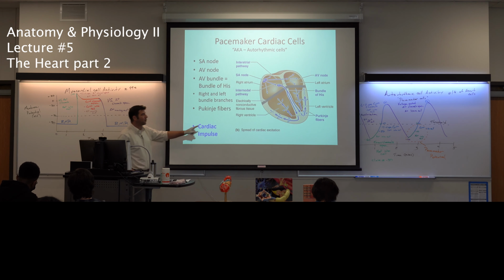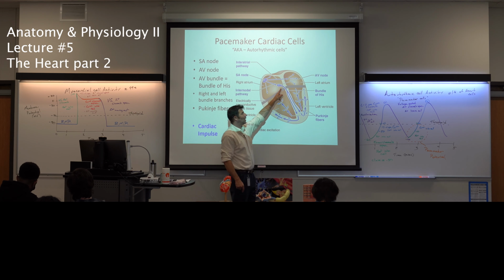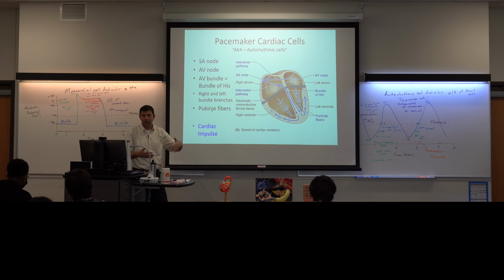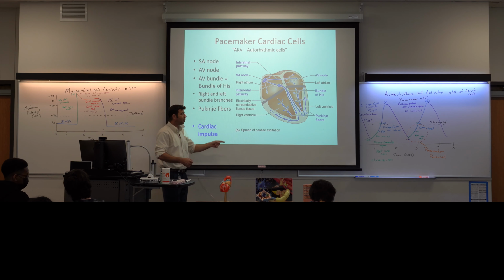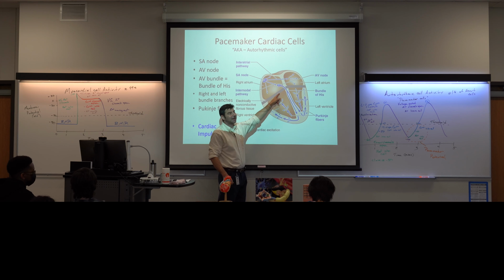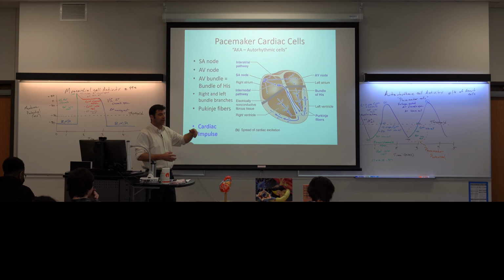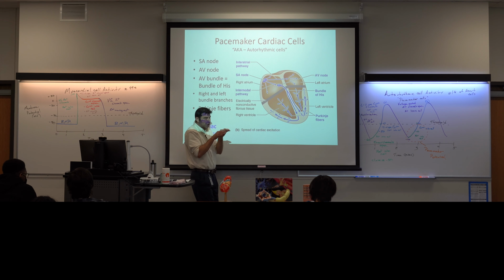I'll say what's relevant. You see this little line right here? This is a sheet of connective tissue that all the valves of the heart are carved out of. And what's wild about connective tissue is that it's not easy to get an electrical signal through there. So the way that the heart beats is this electrical current that moves through the heart.